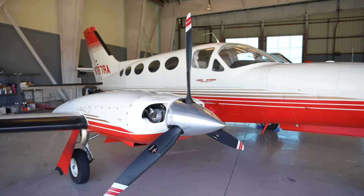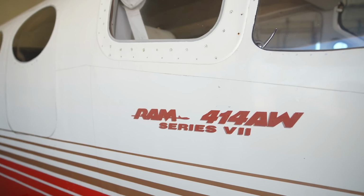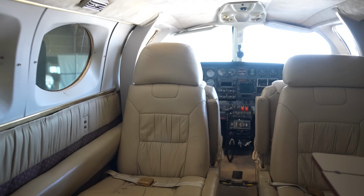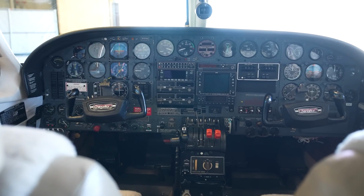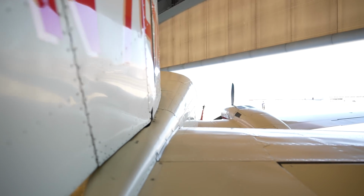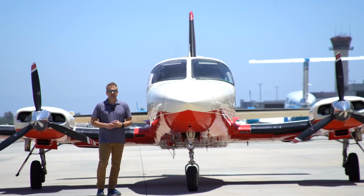Today we have a 1978 414A that we're selling. This airplane has about 7,800 hours total time and 50 hours on recent Ram 7 engines and props. The airplane has some older avionics, so it's a nice chance. A lot of the stuff we show you has new Garmin stuff. This has older stuff. We'll show you that. We're going to take it down to Montgomery and San Diego, take you along for the ride.